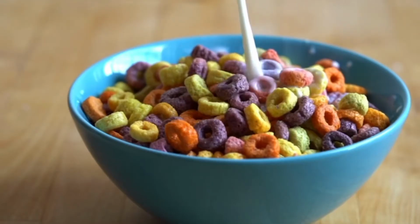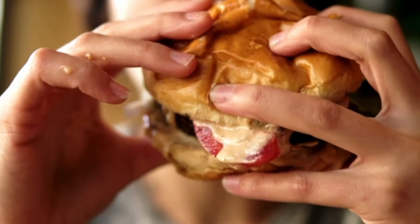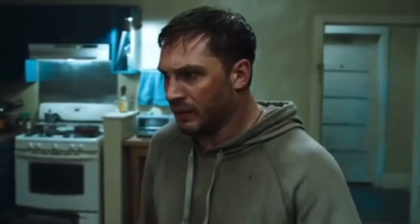If you are eating highly processed foods, really sweet, sugary foods, greasy foods, and you're eating these processed foods a lot, your body, again, is going to have a response to that, and that is this low-grade systemic inflammation. Why would we do that?